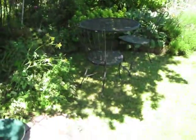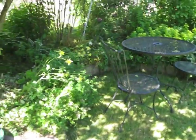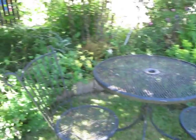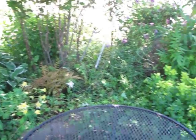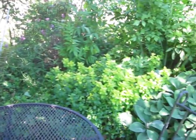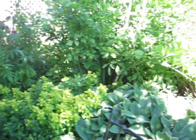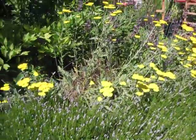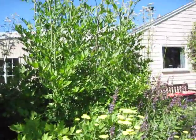And if you walk just around here, you come around into the little shady nook. This area is very spectacular in early spring because there's a lot of anemones and things that bloom in the spring. And then this is the back side of the herb garden. Lavender, yarrow, lovage.